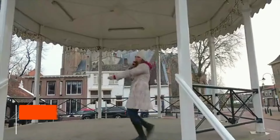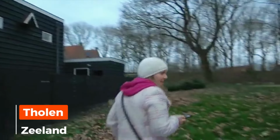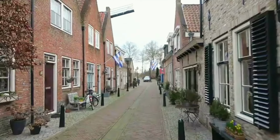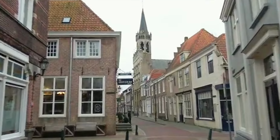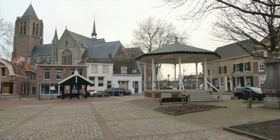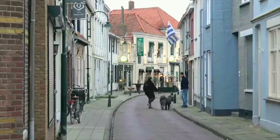Welcome to Tholen. Tholen is a fortified city. Apparently this is the prettiest street in Tholen. Cities like Tholen and Willemstad were built as garrisons, as defensive mechanisms.